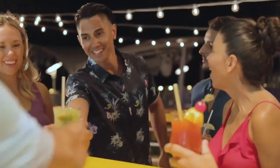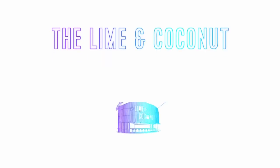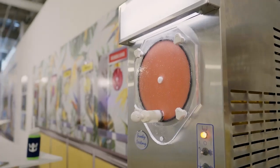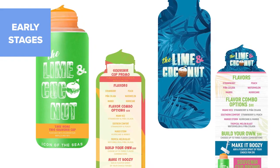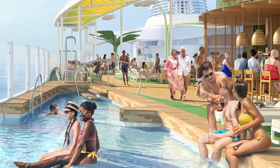There'll be new things in Chill Island. The first will be a frozen lime and coconut bar. So the same kind of experience that you have at our lime and coconut pool bars, but we'll also have some great frozen machines that will appeal to all flavor profiles. You'll still get your basic piña colada and strawberry, and you'll be able to mix and match some flavors as well. We'll also have Cloud 17, which is an adult-only space, and they'll have access to our lovely lime and coconut bar.